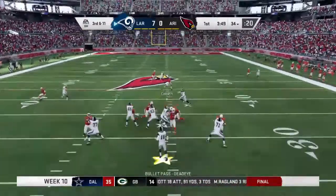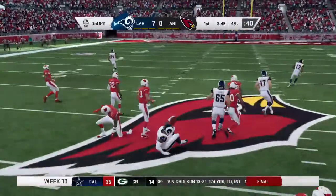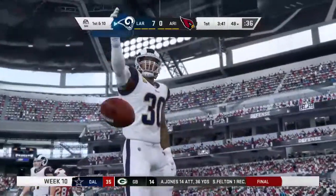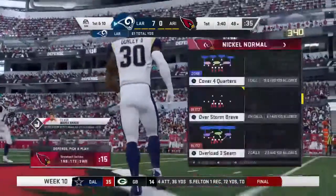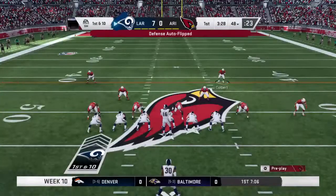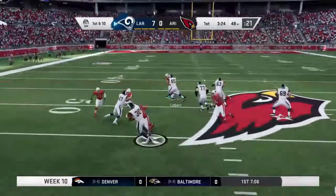From the gun on 3rd down. Goff. He gets it to Gurley. Complete. And able to get this one across the 45 before he's brought down. 1st down Los Angeles there with a pickup of 14 yards. Goff in the offense with a 1st and 10. And he's a perfect 5 for 5 here to begin the game.